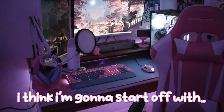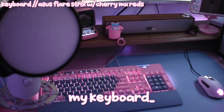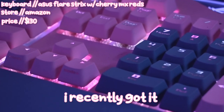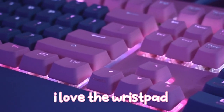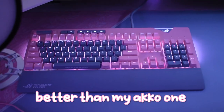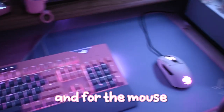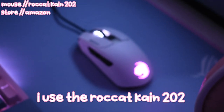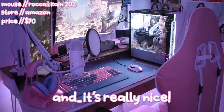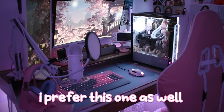Alright, so I think I'm going to start off with my keyboard. Okay, so here I have an ASUS Flare Strix. I recently got it. It's awesome. I love the wrist pad. It has red switches and it's definitely better than my Aiko one, which you'll see later. And for the mouse, I use the Roccat Kain 202. It's a drag clicking mouse and it's really nice. I like it a lot. Compared to the Model O, I prefer this one as well.